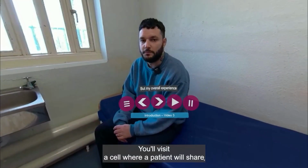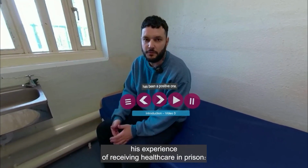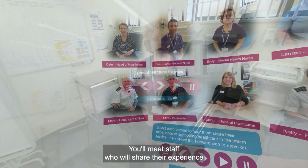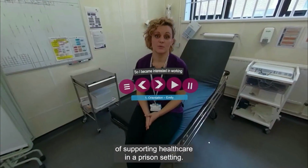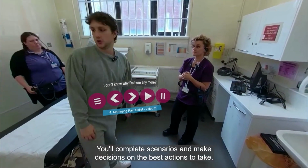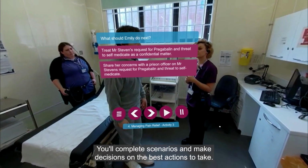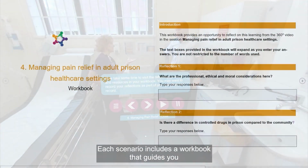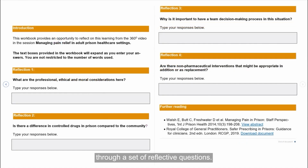You'll visit a cell where a patient will share his experience of receiving healthcare in prison. You'll meet staff who will share their experience of supporting healthcare in a prison setting. You'll complete scenarios and make decisions on the best actions to take. Each scenario includes a workbook that guides you through a set of reflective questions.